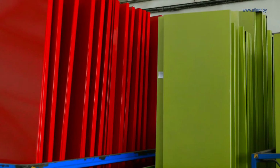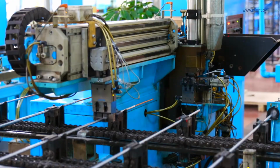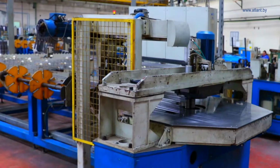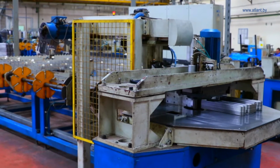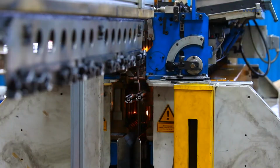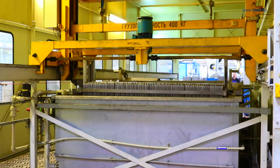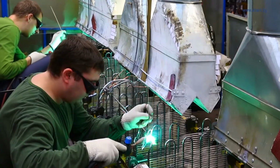Evaporators are also made in the metal workshop. Wire and tube evaporator for freezing chamber and tube-on-sheet one for refrigerating chamber. Upon a number of process operations, steel tube turns into wire and tube evaporator coil. Wire vanes are welded to the coil and the evaporator shelves go to ultrasonic degreasing line to ensure high-quality welding.